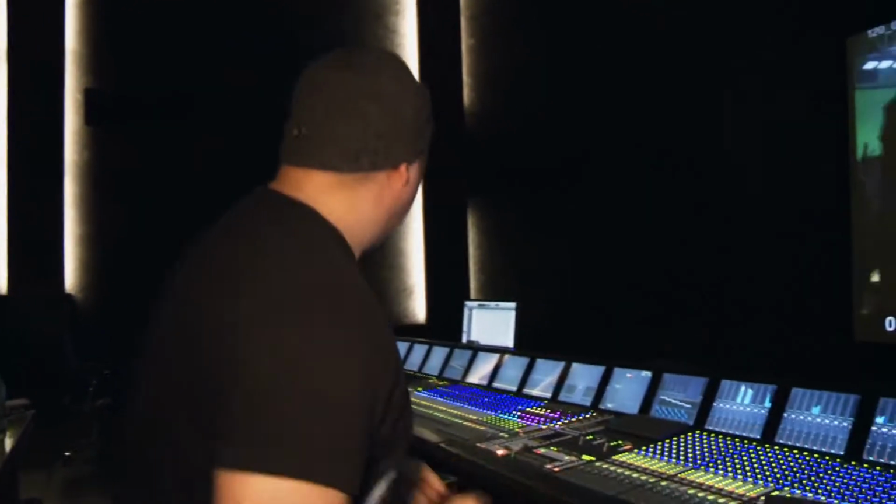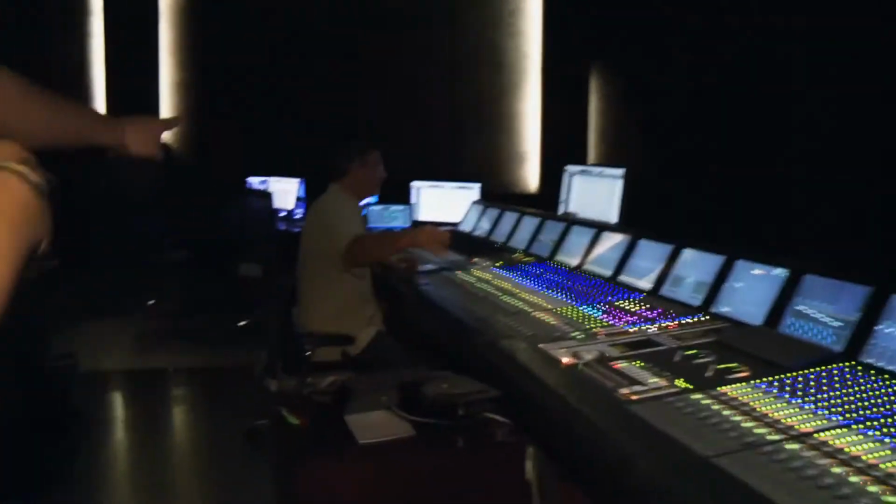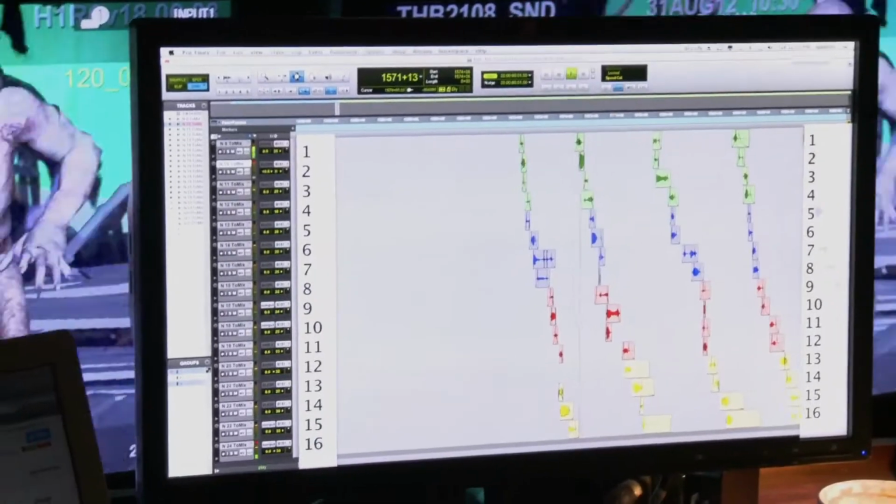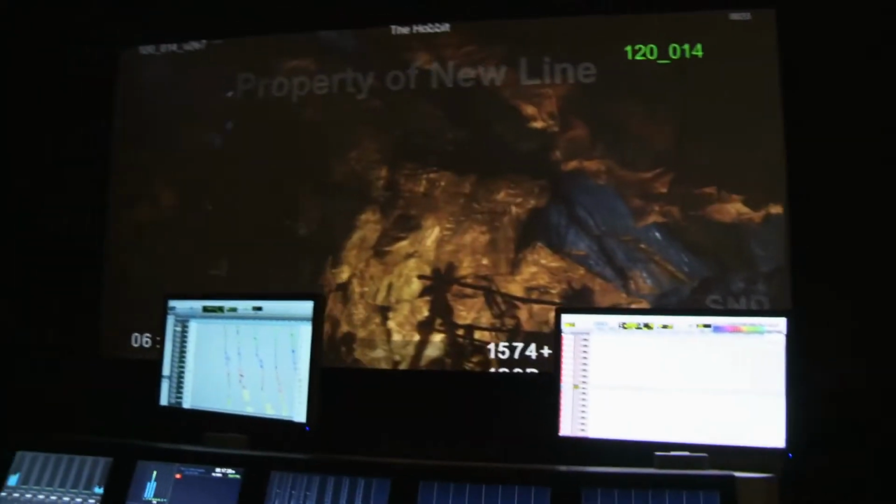We start the day with a dance. That's the first thing we do in sound. And we hand it on. Chris, take the floor. We do the fader dance. Fader dance, yeah. You can see Dave's cut 16 layers of sounds for this goblin.